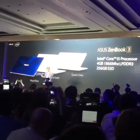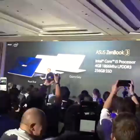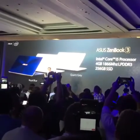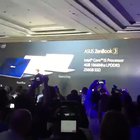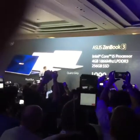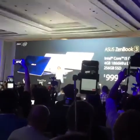And the Zenbook 3 256GB will be available for $9.99. Isn't it incredible?